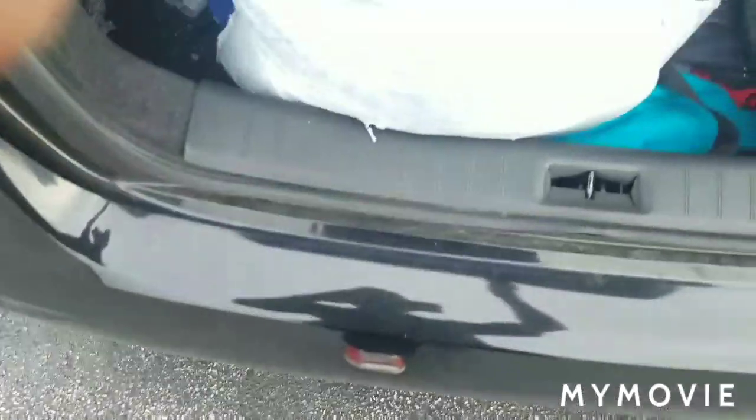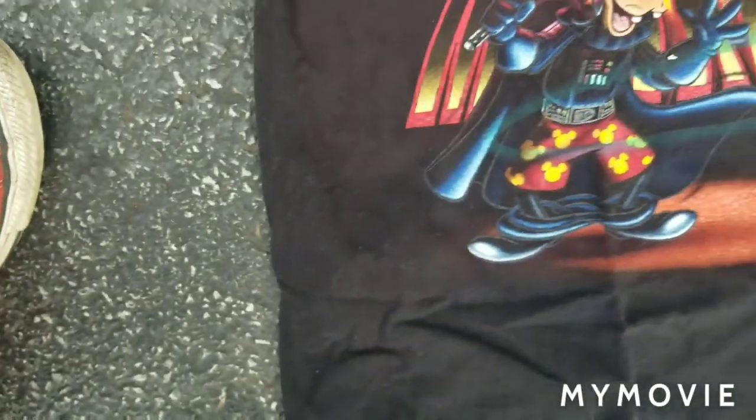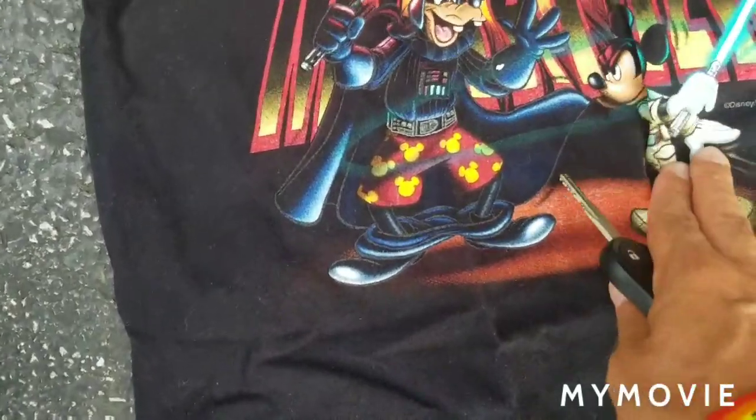So I was driving and I saw some garbage, and it's all clothes. Not sure if there's anything good, but worst case scenario, I just donate it back. What is this? Okay, so this is a Walt Disney shirt, and it's "You're Not." That's cool. I don't know, no copyright date, but you know, for free. What the hell? Keep that.